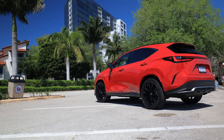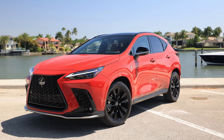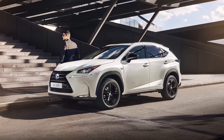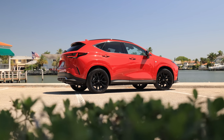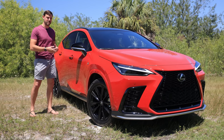2022 Lexus NX 350 F Sport. This is just one of the multiple flavors you can get on the all new redesigned NX for 2022. When the first generation came out in 2014, it lacked a lot of features that its big brother, the RX, had. But now for 2022 on this redesign, it is now leaving its bigger brother in the dust. Is the new NX better than the tried and true RX? Today we'll find out.